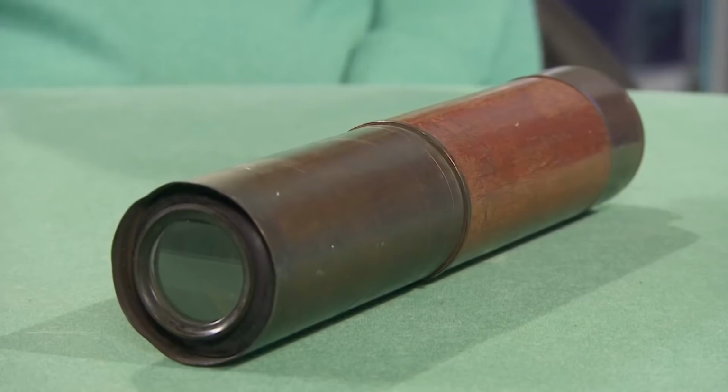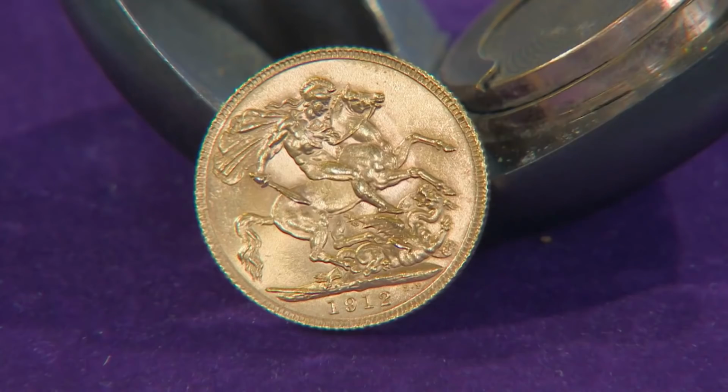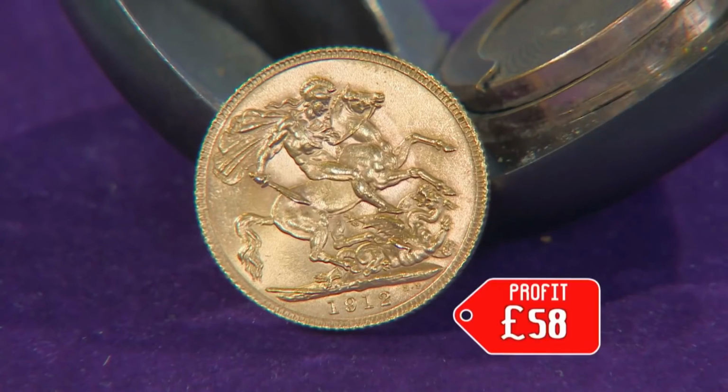Only the one item for Janice today. I don't see enough money on this table. And poor Janice hasn't seen a profit either. The telescope is unsold. It was also one deal for Debbie. And he's got a good deal, and I've got a little bit extra with the case. She split the sovereign and case up, sold them on separately and made a nice little profit.